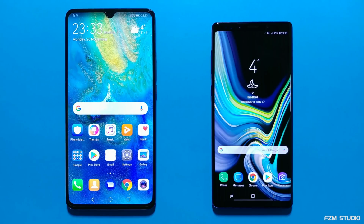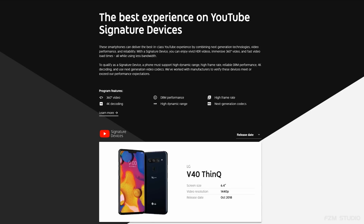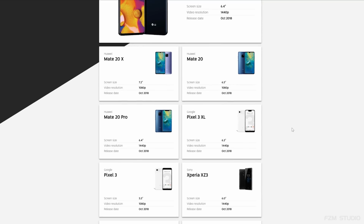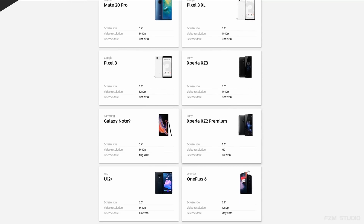So I've picked out 3 fantastic clips which have an option for high dynamic range. YouTube allows this feature on their signature devices such as the Huawei Mate 20X and also the Samsung Galaxy Note 9. With a YouTube signature device, it means that the smartphone supports application enhancements and fully optimized features such as high dynamic range amongst other things.